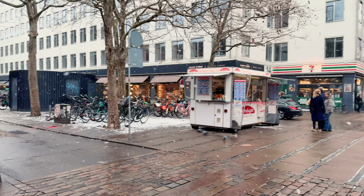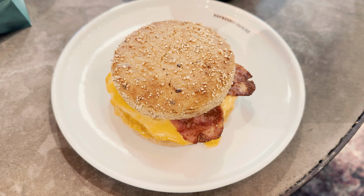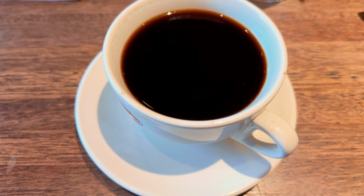If we did stay again, we'd definitely skip breakfast here and just eat out instead, because let's face it, Copenhagen has so many great bakeries and cafes right around the city, and you'll probably save money.